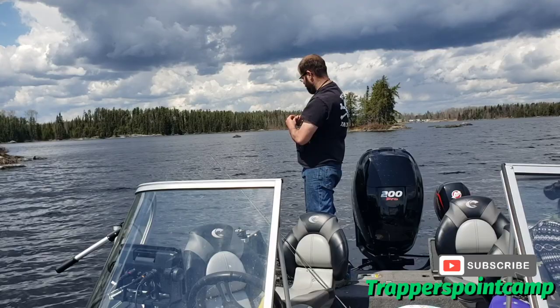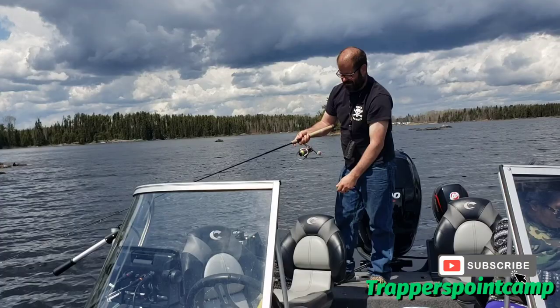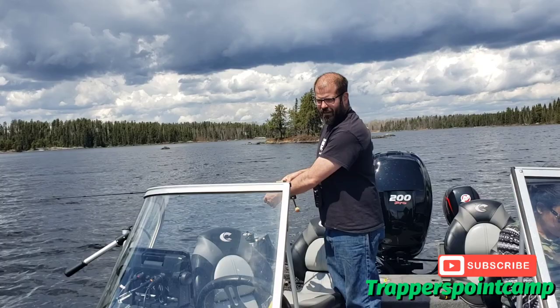Nice, you can see the camp in the background, and we're catching non-stop walleyes. Hard with a couple kids, but we're getting it done. There's one right there. Yep. I'm getting down to him. Yeah, he sees it.